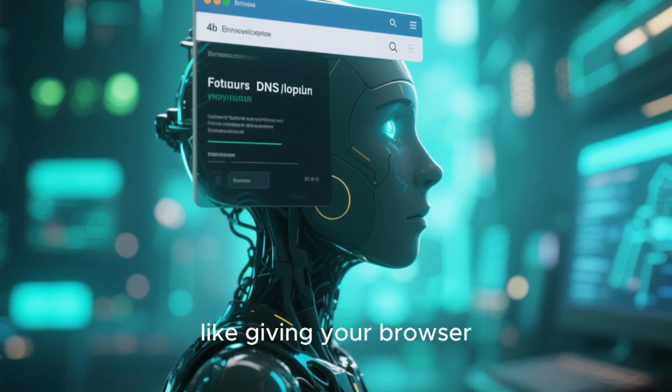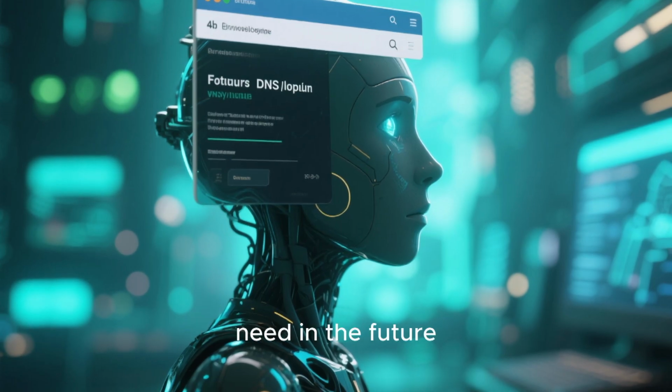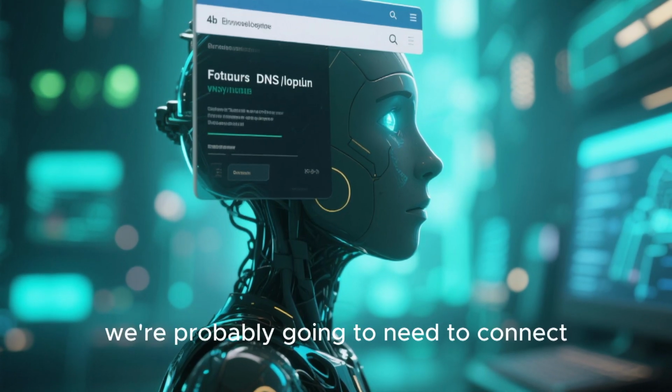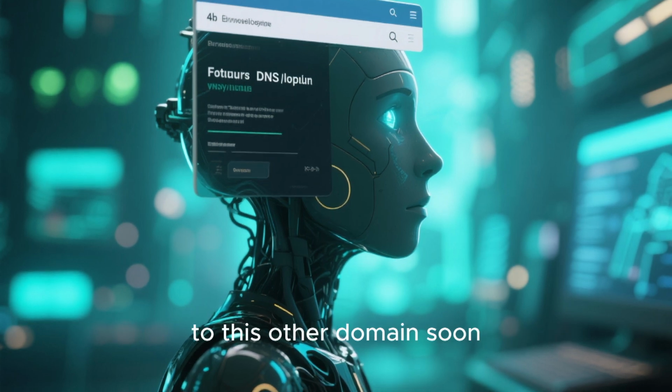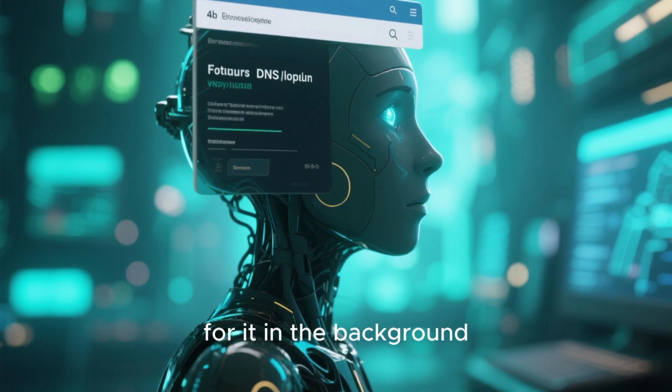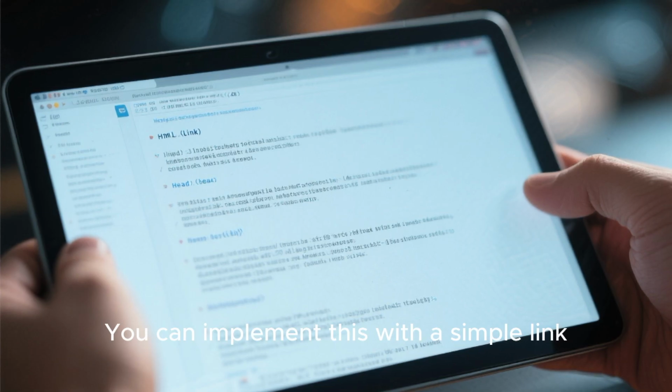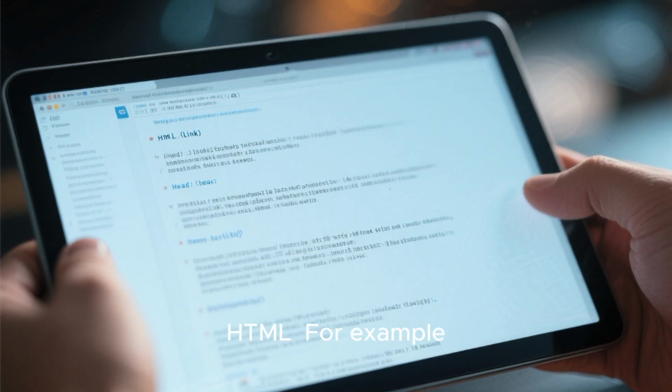DNS prefetching is like giving your browser a little hint about what it will need in the future. You're essentially telling the browser, hey, we're probably going to need to connect to this other domain soon. So why don't you do the DNS lookup for it in the background right now while you have some downtime? You can implement this with a simple link tag in the head section of your HTML.